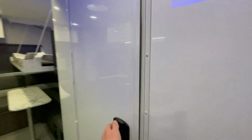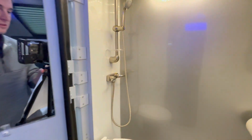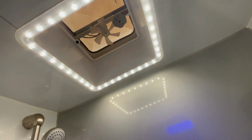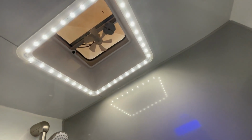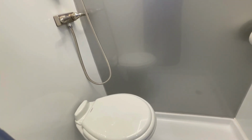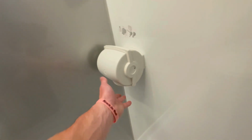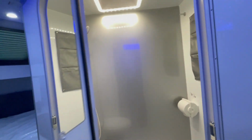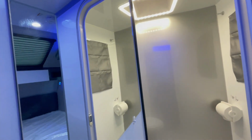And right behind through these doors is your bathroom. Combination shower, and you got the bathroom seat. Also have this awesome lighting and a fan. Toilet is porcelain, and you have your toilet paper here with the cover so when you're showering it doesn't get wet. Also got the mirror for you here.